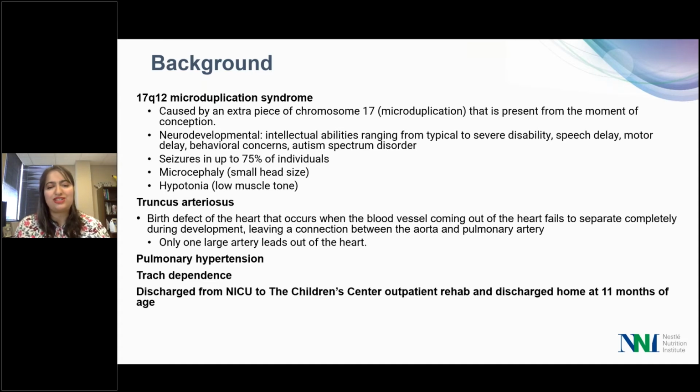This patient also had truncus arteriosus, which is a congenital heart defect where there's a connection between the aorta and the pulmonary artery, and so there's only one large artery leading out of the heart. In these patients, sometimes volume can be an issue. When they are preparing for any kind of corrective surgery, our cardiologist colleagues do want these patients to have good nutrition so they can recover from their surgery, have good wound healing, and less complications. He also has pulmonary hypertension, and he was dependent on a trach as well.